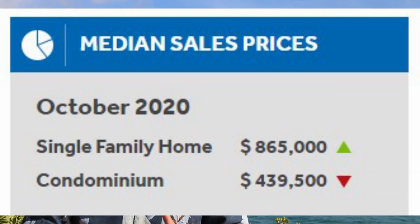Renting or buying, you're paying a premium to live here on the island. The average rent for an apartment here in Honolulu is about $2,100, and I'm pretty sure right now the median sales price is around $700,000 for a home. So it's probably on par with the LAs, San Franciscos, and New Yorks of the world, but again, it's just high up there.